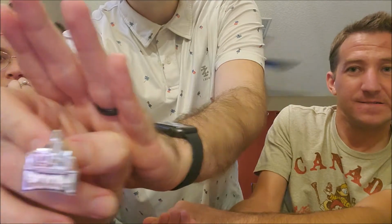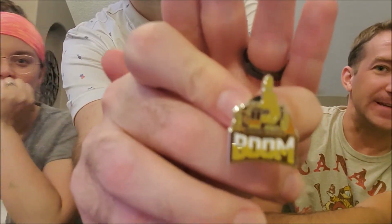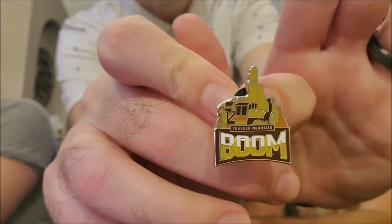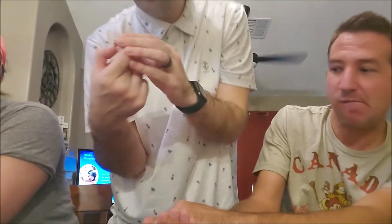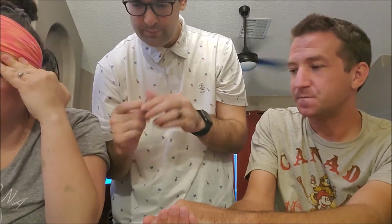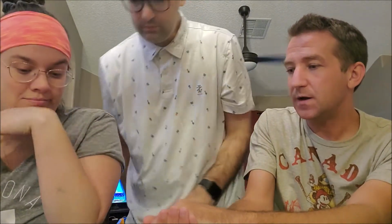Let's see if I can get a... I always go to the other side. Yeah, it's weird. There. This one is super cool, actually. So you got the Thunder Railroad. It wasn't even on my top, but up close it's actually cool. I like all the Disneyland ones, obviously. All right, Emily, stick your fingers in, take one.